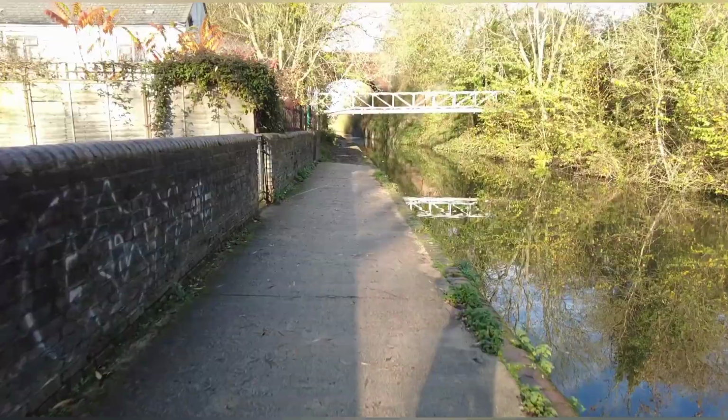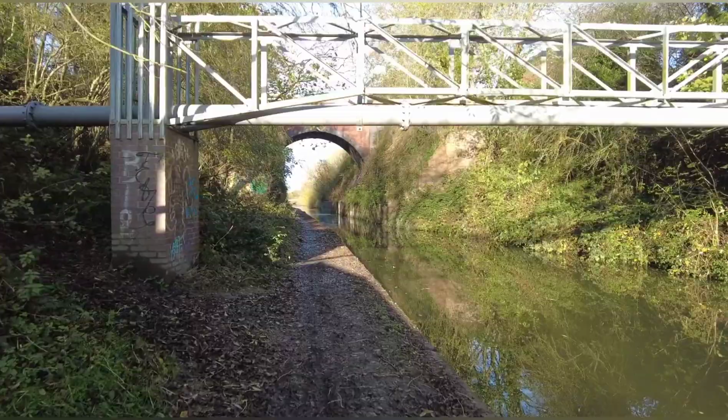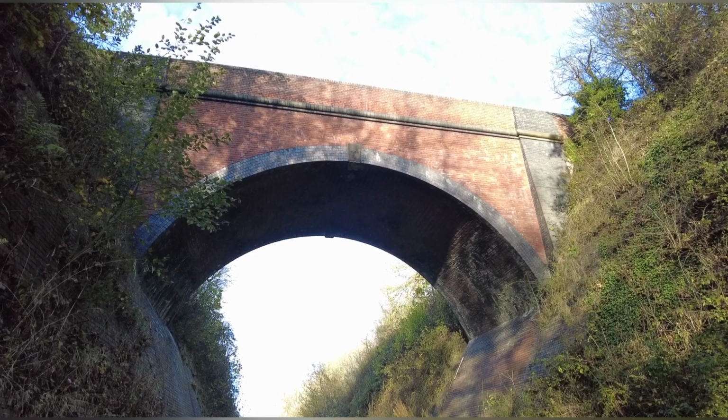So right, here we are, we've made it to the bridge that I want to show you, because there are some interesting things in this section, even something geological. We'll get close up and show you what it's all about. I think it was constructed in 1858 by the looks of it. I can see a little date on a plaque up there, look, 1858, really old.